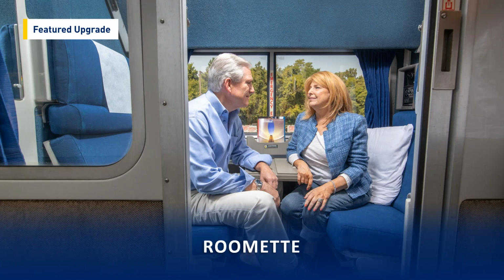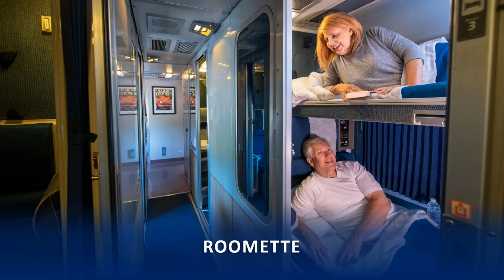So this provides you with private sleeping accommodation. As you see here on the screen, this is the roomette, which is shown during the daytime. So you have 2 armchairs that face each other. You have a private door here that locks, and then during the evening, those seats are converted into the upper and lower berth that you see on the screen there.